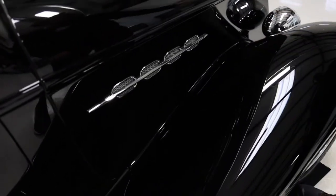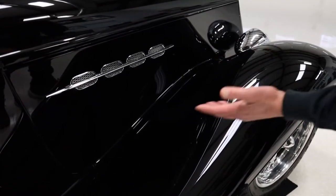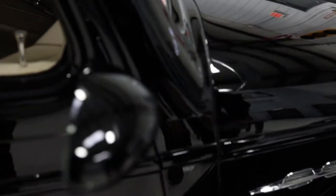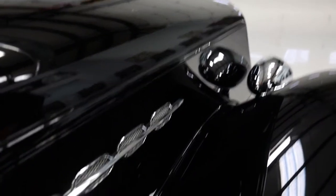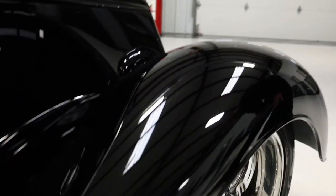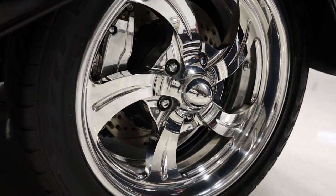As we make our way back to the front of the vehicle here, again, everything is in spectacular condition. There's nothing anywhere that's worth mentioning. It's in near flawless condition. Again, these beautiful vents that match the front grille, the chrome strip like we had on the driver's side, and of course these 17-inch wheels. The wheels have no rash, they have no real imperfections to speak of, just absolutely stunning.